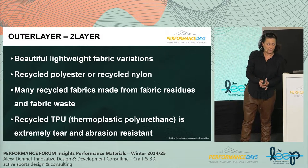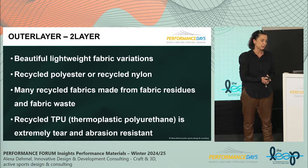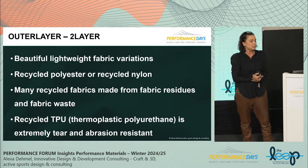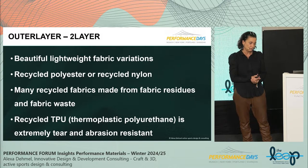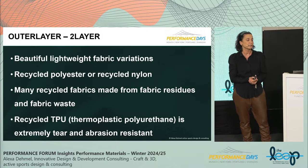In the outer layer, two-layer, you will find some beautiful lightweight fabric variations, recycled polyester or recycled nylon, many recycled fabrics from fabric residues and fabric waste. Recycled TPU, thermoplastic polyurethane, is extremely tear and abrasion resistant.